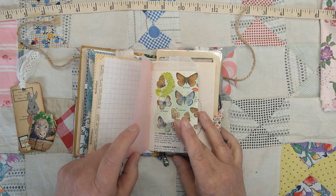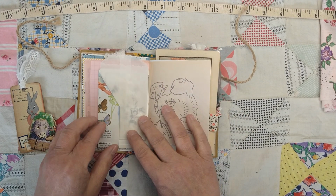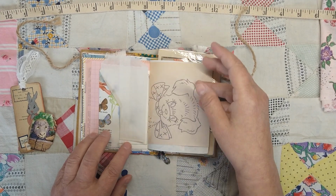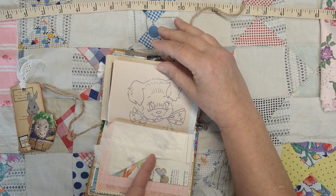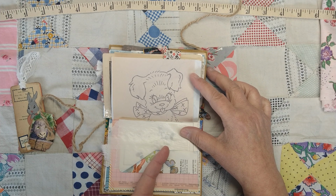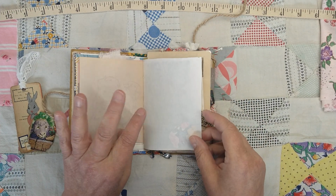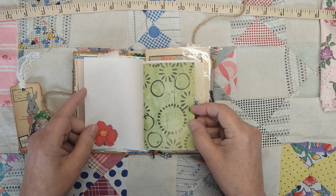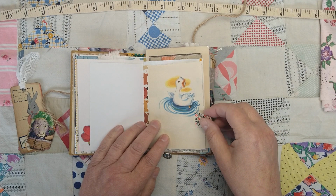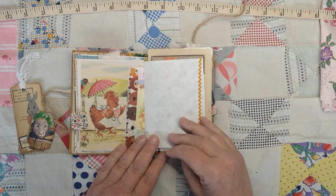So, vellum. And we all need butterflies. And this is a little pocket. And this cutie is one of those iron-on, I think it's Aunt Lydia's patterns. I took the little one out of there. And some more cool paper. Onion skin, I believe. I had to reinforce a lot of the pages.